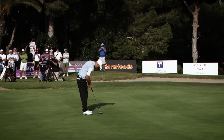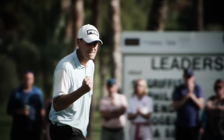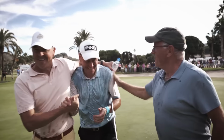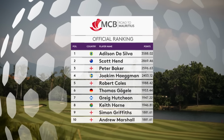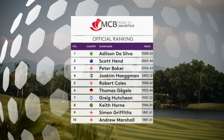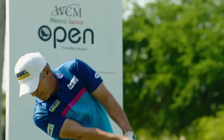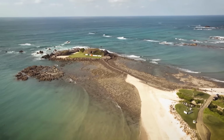Last time out there was a fantastic maiden victory for Simon Griffiths. After knocking on the door for some time, Simon won the Farm Foods European Senior Masters hosted by Peter Baker. His 2-shot victory propelled him into the top 10 of the MCB Road to Mauritius. It is going to be tough to catch the ever-consistent Adilson de Silva, but his closest challengers will be doing their best in this, the penultimate event of the Legends Tour season.